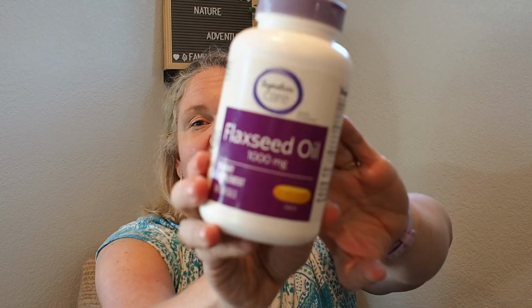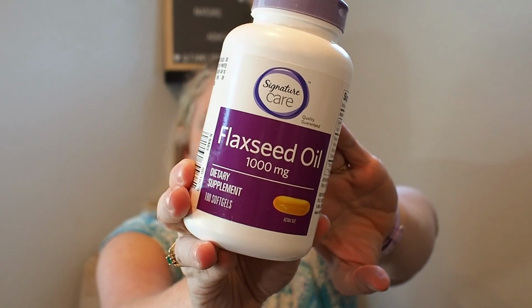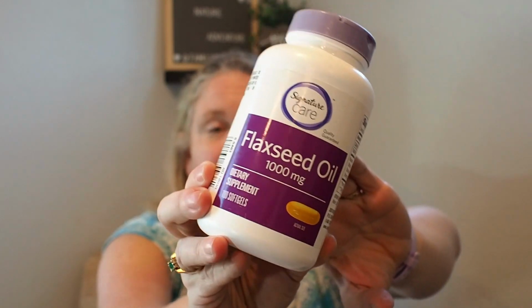This is just a supplement. I do flaxseed oil. I think this is beneficial in multiple ways. My hair, my nails, regularity. I think on the bottle at the store, the last time I repurchased it, it was saying heart health. So this is something that I take every day. That's just the Walmart generic brand.